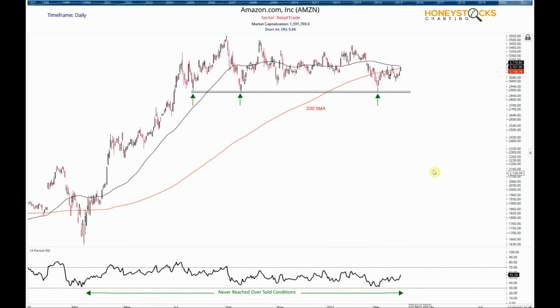Amazon, I called the bottom in Amazon last month, and a very, very constructive move over the last few weeks. Yes, it's been very choppy, but it has now moved above and closed above the 200-day simple moving average. So if the market is going to continue higher, you would expect some kind of participation from Mr. Amazon. And again, we didn't reach oversold conditions, so Amazon's probably as strong as it gets, but you're not really going to drive any kind of relative outperformance by owning it, but it is one of those safe areas of the market, one of those safe stocks that will just keep ticking along nicely.